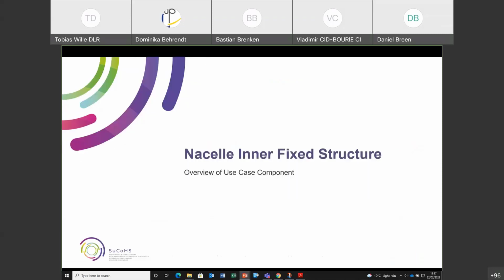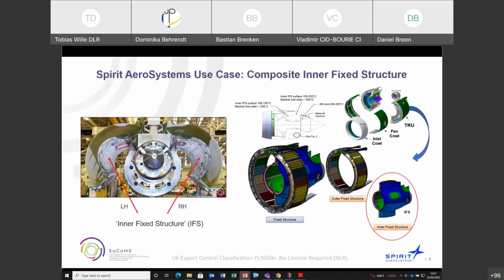So just to give a general overview of what an inner fixed structure is. If we look at the breakdown of an aircraft engine nacelle, at the top right-hand image, it's made of an inlet cowl, a fan cowl, a thrust reverser unit and exhaust system. And the inner fixed structure is part of the thrust reverser unit, and as the name suggests, it is fixed, therefore no moving components, and it is structural. The inner fixed structure has considerable functionality, and I'll discuss that in the next slide.